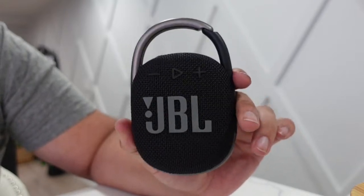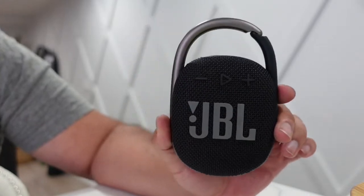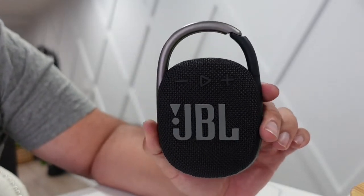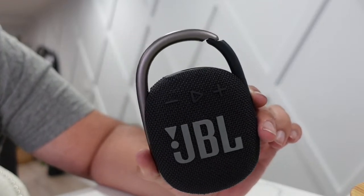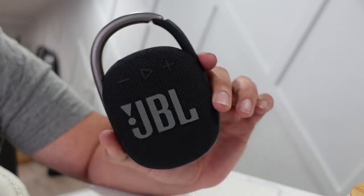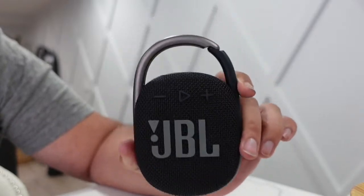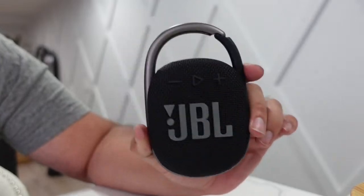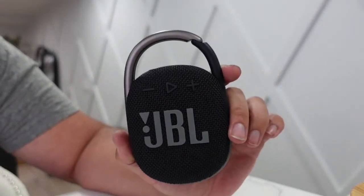Now, this also comes in a few different colors. There's blue, camo, a teal and blue, a red one, a mint green, a white, and a pink, all for the sale price of $59.95 from JBL, the JBL Clip 4 Bluetooth speaker. Lots of bass on these as well.